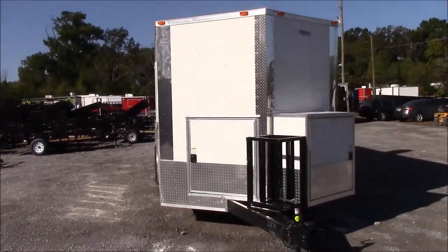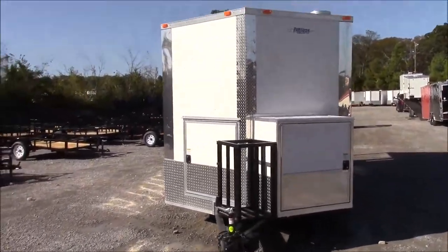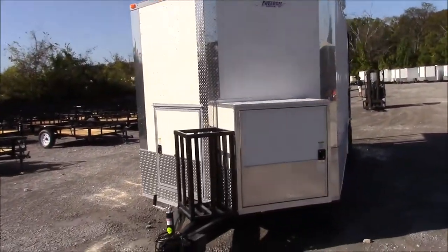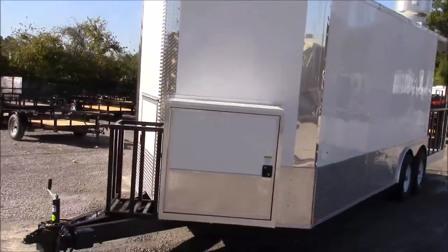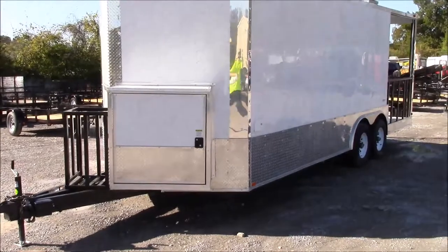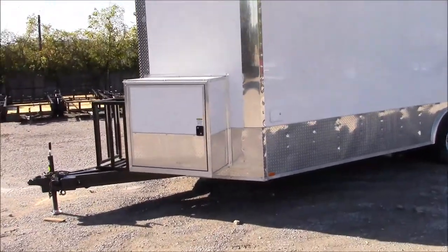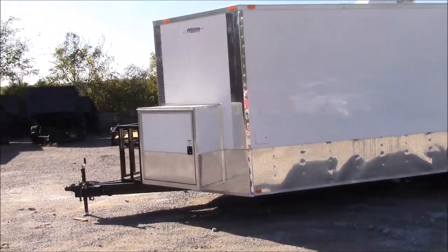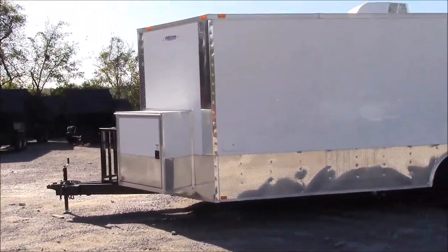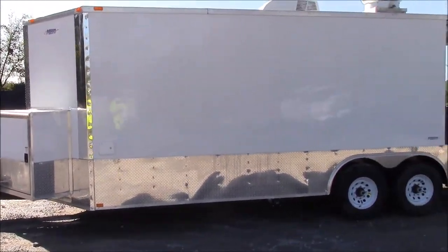Today we have an 8.5 by 22 Vino's concession trailer. The interior height is 7.5 feet. We have a white exterior. 2 7,000-pound axles. It features a 100-amp electrical panel with 20-amp plugs and independent circuits.